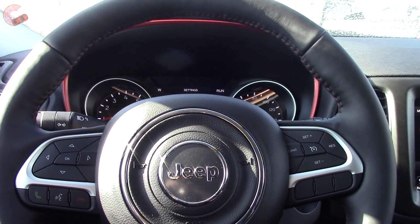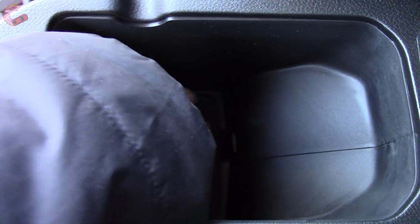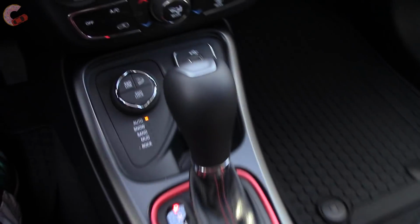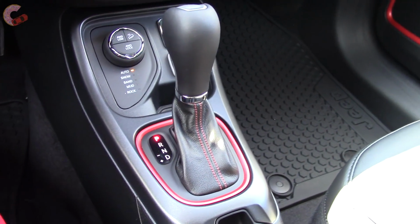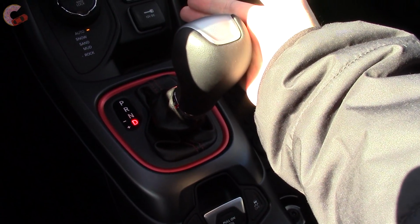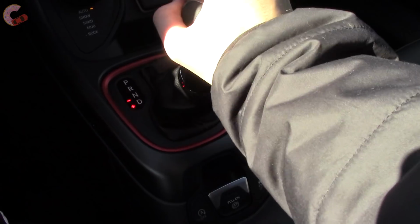The Compass is a relatively narrow vehicle, so interior storage is closer to the subcompact side of things. The center console is small, but it's also pretty deep. In the front, you have your connections and a really small area below it. Every compass with the automatic comes with this shifter. Pressing to the left will give you manual control, but there are no paddles, because that's where Jeep puts the audio controls.